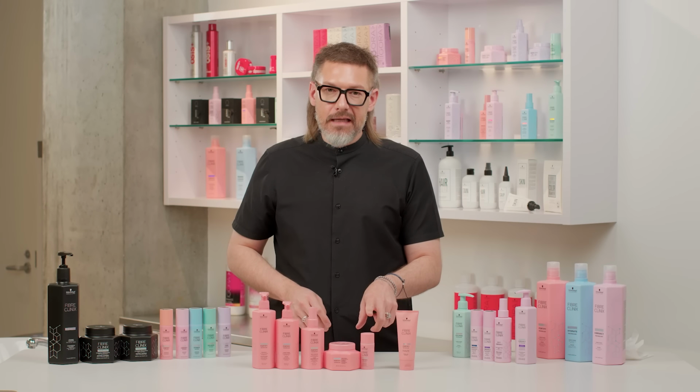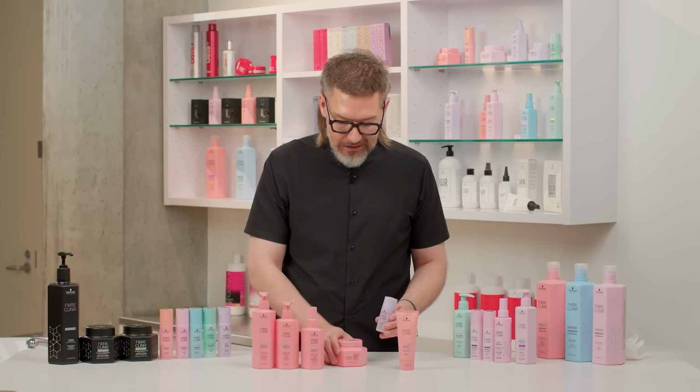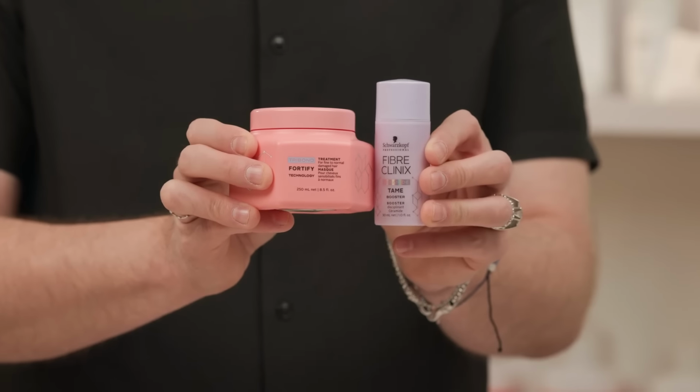So we also have these at-home boosters. These are going to be great if you've done a Fortify treatment for them in salon, but my hair is damaged and it's also really frizzy, so we've got these at-home treatments. For this specific client, we might want to send her home with the Fortify mask, and then your client can customize with the at-home boosters.